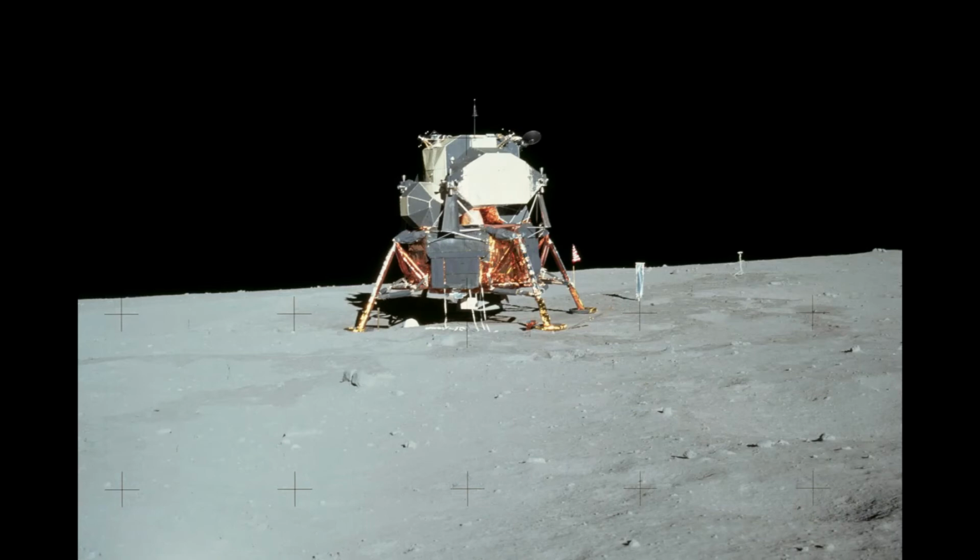And what they're doing here now, through all these transmissions, is checking everything and getting the Eagle ready to take off again, should that need arise. That is the first priority. The first thing they do is get themselves in condition to take off.